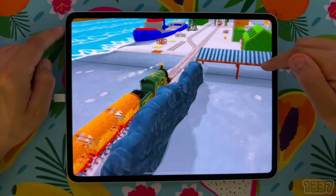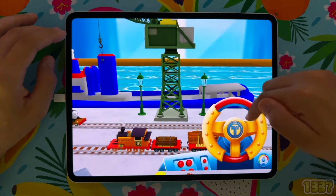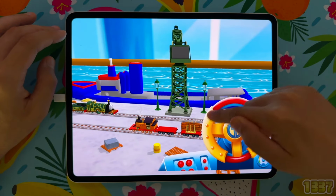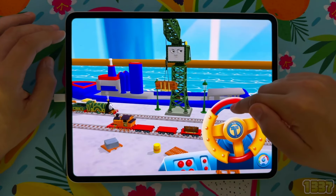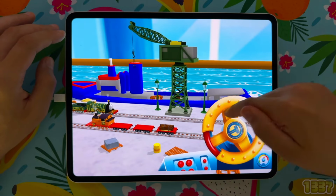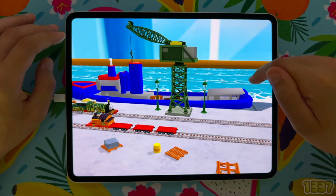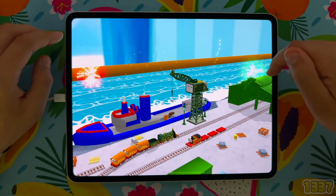Help Cranky unload the special deliveries onto the boat. Alright, nice. Mini game. Wind the crank to lift and lower the deliveries. Up. Delivery for ship. Good job. We all love your train set. Nice. We can continue our journey.